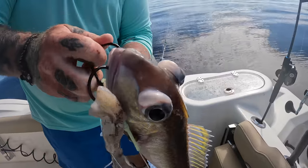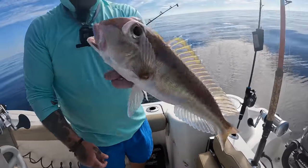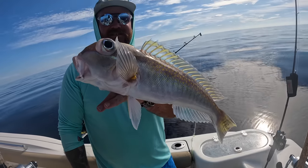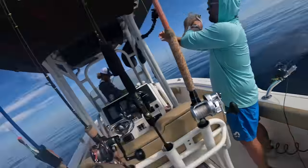Yeah, that one's got the big ol' eyeballs. No, I think it fell. I think that hook just fell in there. Yeah. Sweet. Can't wait to try them. Yeah, they're incredible. All right, we're gonna rig up some bait again, drop her back down. Trying to get on a big one.